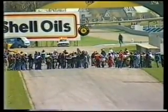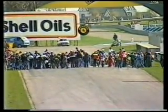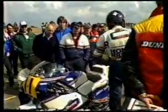Well, let's confirm that Ron is fastest in practice. He'll be riding bike number 5, and there is the man who's second fastest in practice, number 11, Roger Marshall, one of the 3, or rather the 4, in fact, Rothmans Honda machines in the race. 3 of them occupy the front row of the grid. Ron Haslam fastest, Roger Marshall second best, and Wayne Gardner third fastest. But Roger Burnett, the 4th member of the new Honda Britain squad, is in fact down in 17th place, having had some mechanical problems in the practice session.